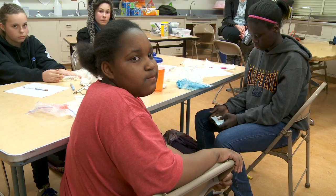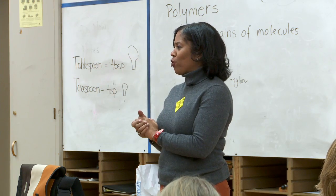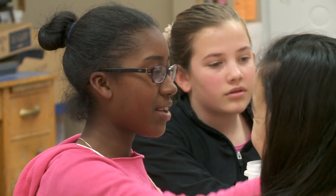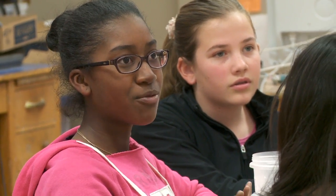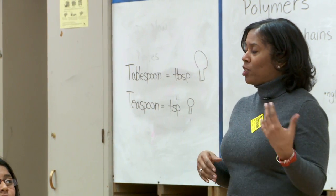So we finished everything, and I heard one young lady over here. Please describe what you did for your invention in the ball. Yeah, I wanted to see if I could get it bouncier, so I dipped about a quarter of it in the borax solution and then rolled it around in my hand, and it got back to where it was. That was great, and that's what being a scientist is all about, is to try different things.